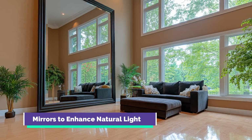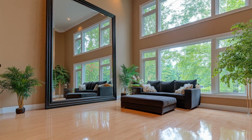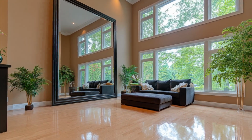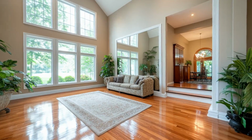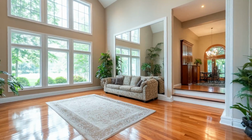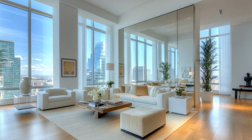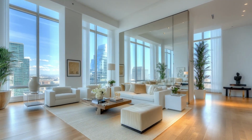Mirrors are a great tool for making a high-ceiling living room feel more open and bright. Place large mirrors strategically to reflect natural light and enhance the room's airy feel. A tall, floor-to-ceiling mirror can also create the illusion of an even larger space while adding an element of sophistication. In addition, mirrored surfaces on furniture or decor pieces can subtly bounce light around the room, making it feel cozy. Just be mindful of placement to avoid overwhelming the space with too many reflective surfaces.